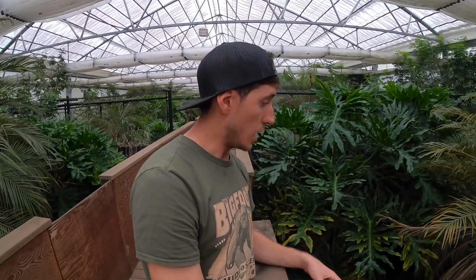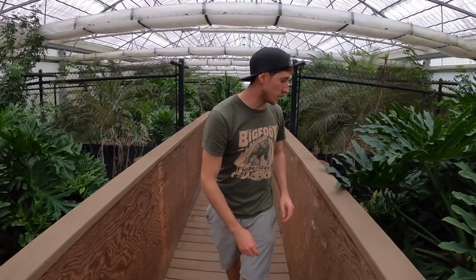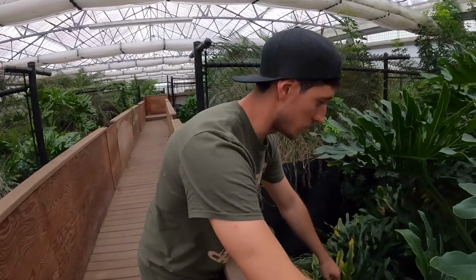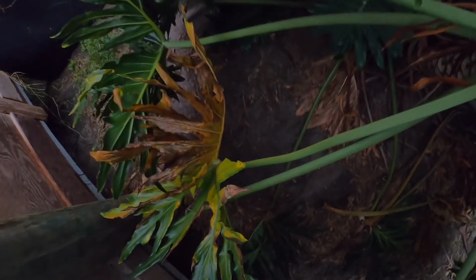This pair is loaned to me from a good friend of mine, Kurt Harsmeyer, and we've done this breeding program together, and they've been doing great ever since. So let me show you something very special here. This is the nest mound of the Chinese alligators here, and this is a nest she uses every year.